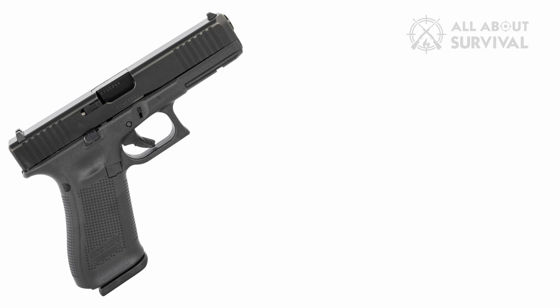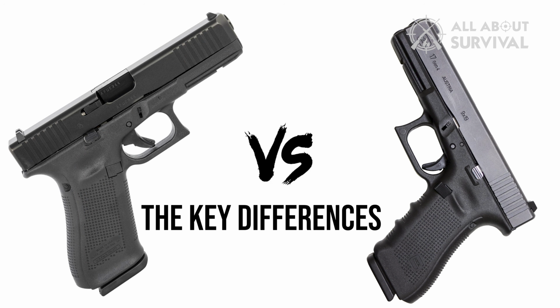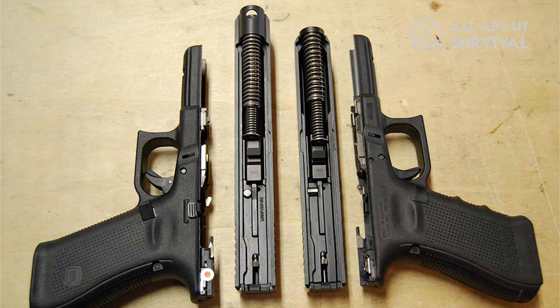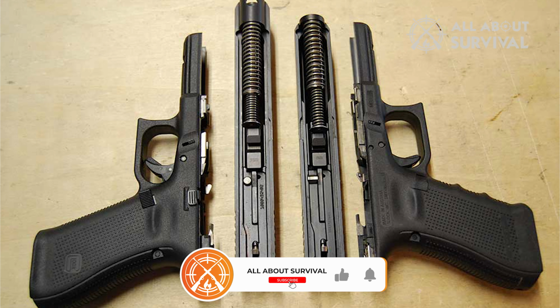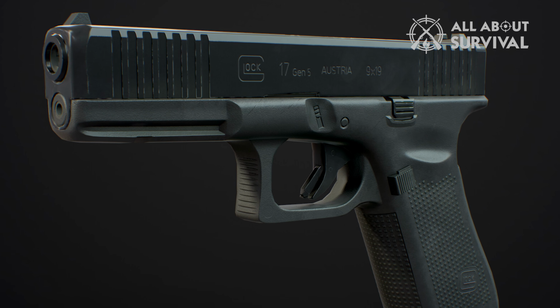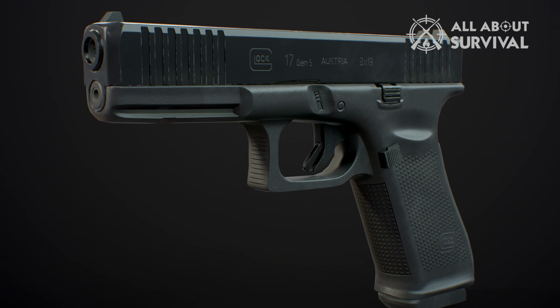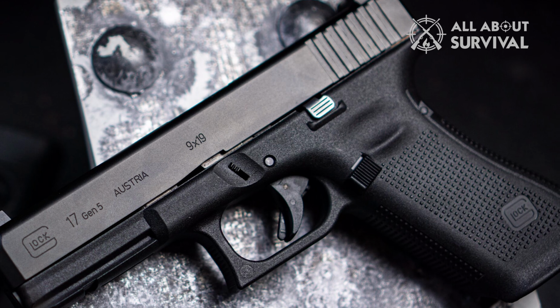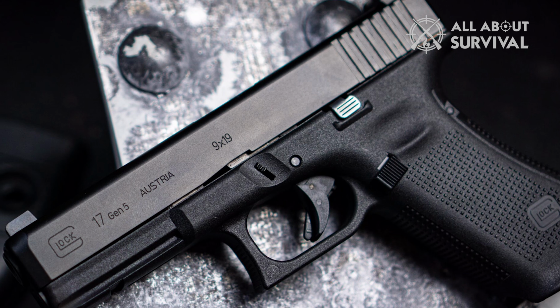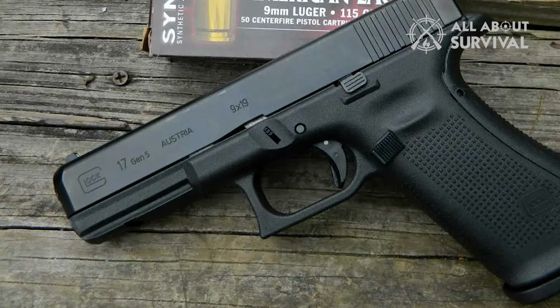Glock 17 Gen 5 versus Glock 17 Gen 4. The key differences. While there is a gap of just one generation between the two handguns, the differences between them are significant. The Glock 17 Gen 5 looks completely revamped, at least on paper, as everything from dimensions to the trigger has been modified.